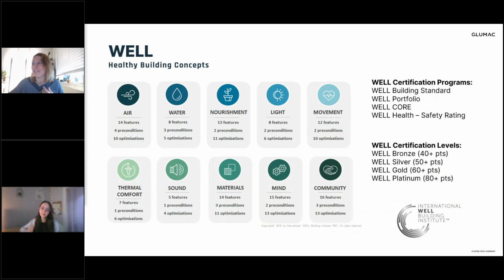I do actually believe these credit categories have been updated just slightly since we created this slide, unfortunately, but they have similar context. So WELL is focused in on your air quality. So again, making sure you're optimizing and achieving really good indoor air quality for your occupants, strategies to remove airborne contaminants and basically purify the air, make sure that everybody is breathing in very healthy air, which is a rising concern, I think, on our coast as we see more and more forest fires.